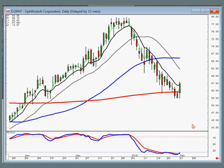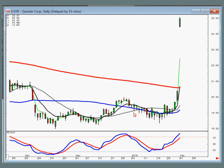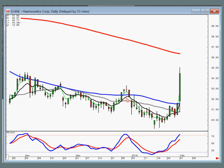OPHT, right smack dab on the 200. I'd watch this one, at least for a bounce back up to the 50. Now, STR, showing this one because there's your slow curve, there's your expected results. HAE, that slow curve, this is where we want to kind of look for those big breakouts.